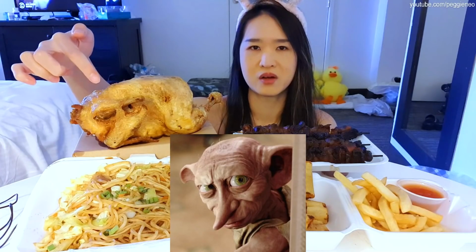Is it me or this chicken looks like Dobby? Like, can you see the face here? It's like Dobby, the house elf from Harry Potter. Like, this is the eyes and this is the nose, right? It looks like Dobby's face.